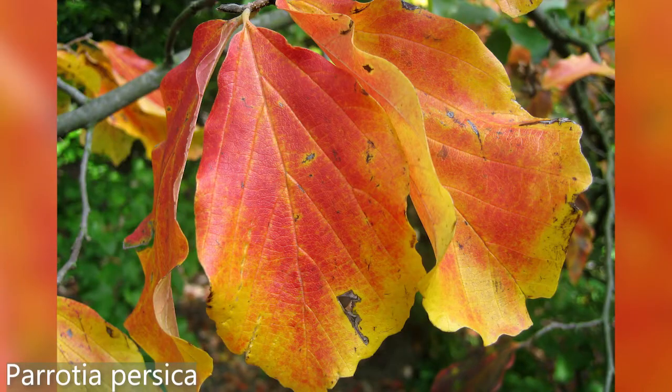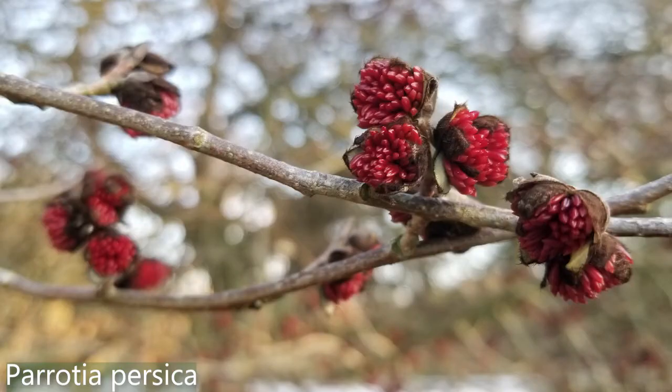But the one that I really, really would love to have is a Parrotia, because of its wonderful autumn colour and the kind of bark and the little flowers. Tiny red flowers, yes. And I know that it's going to need so much space to be wonderful. I love Parrotias. So I just think I have to go to an arboretum and see them, rather than have one in my garden.